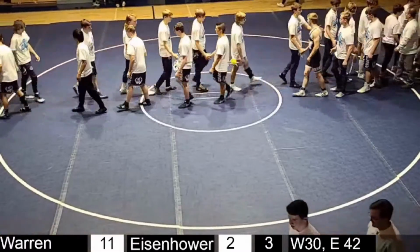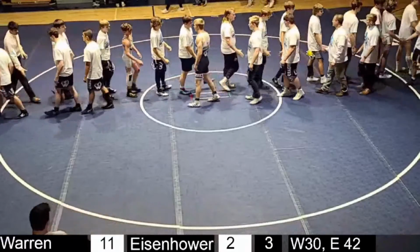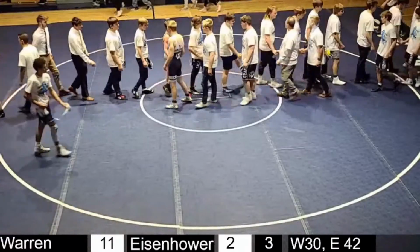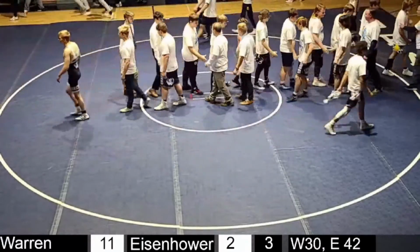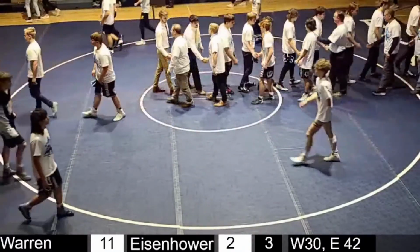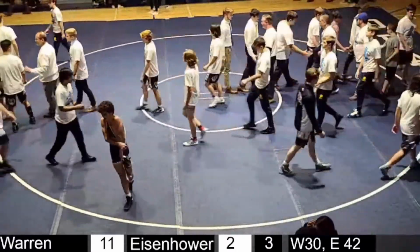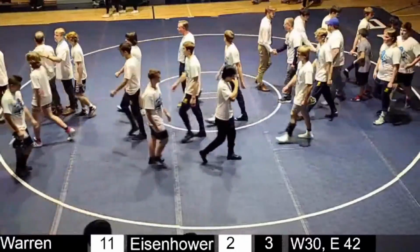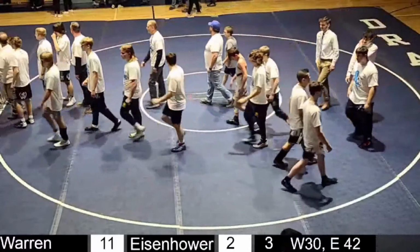But beyond just the wrestling, all the 50-50 proceeds, they took donations at the door. The white T-shirts that you can see both teams are wearing, a portion of those proceeds are going to be donated to the Warren General Hospital Cancer Center in the name of Dean Johnson. And again, just a wonderful human being. If you didn't get a chance to know him, you missed out on meeting a really wonderful person.